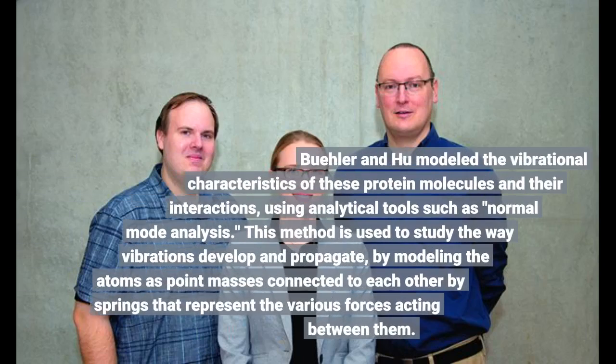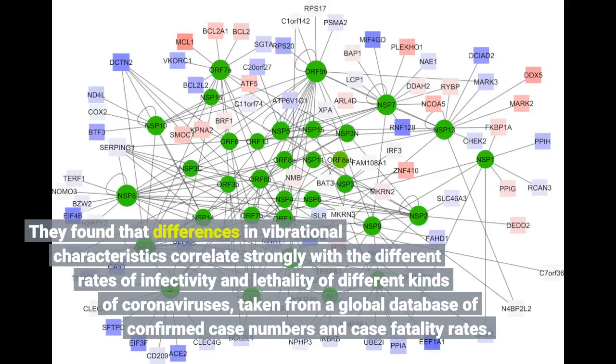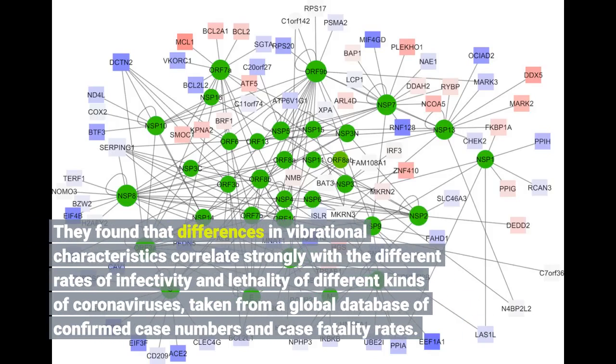Buehler and Hu modeled the vibrational characteristics of these protein molecules and their interactions, using analytical tools such as normal mode analysis. This method is used to study the way vibrations develop and propagate, by modeling the atoms as point masses connected to each other by springs. They found that differences in vibrational characteristics correlate strongly with the different rates of infectivity and lethality of different kinds of coronaviruses, taken from a global database of confirmed case numbers and case fatality rates.